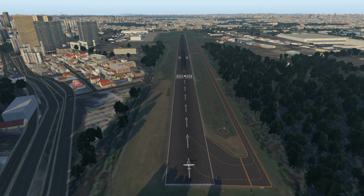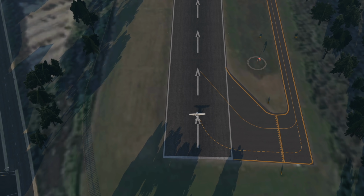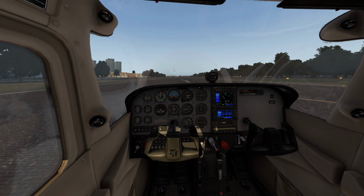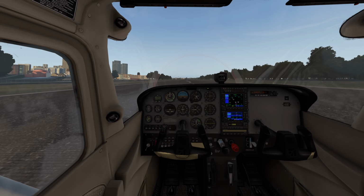This is not a long runway, meaning that this airport can only be used by Cessnas, which we have right in front of us here, or maybe even some smaller private jets, or maybe even some big airliners that we're gonna try out later on, of course. Let's go ahead and take off first.